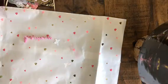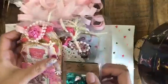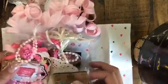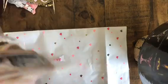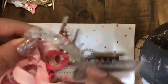Goodies here. So we got, oh, this is a tag flip. Oh my god, I love this idea. Oh my god, look at it. It's one of those shower curtain rings. Oh my gosh, how genius.